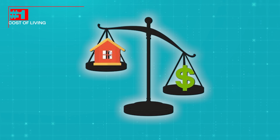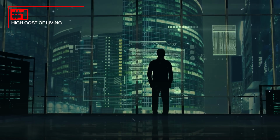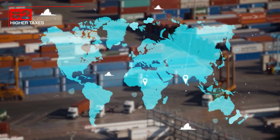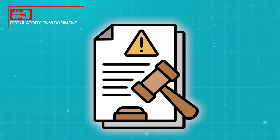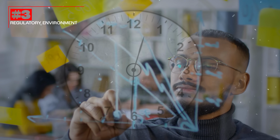However, there are also some drawbacks to consider when starting an LLC in Maryland. First, it's going to be the high cost of living. The cost of living in Maryland, especially in areas closer to Washington, DC, can be high, which could affect operational costs for your business. Second is higher taxes. Maryland has relatively higher tax rates compared to some other states, including personal income tax and corporation taxes. Third is going to be the regulatory environment. Now, businesses may face complex regulatory environments in Maryland, which can require additional time and resources to navigate.